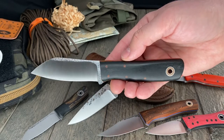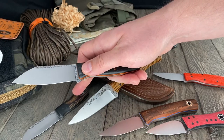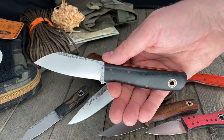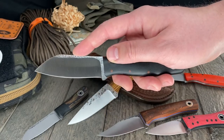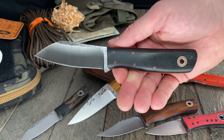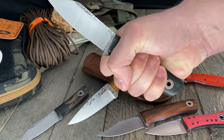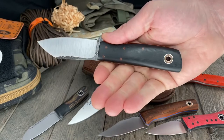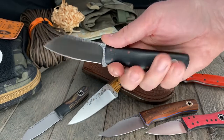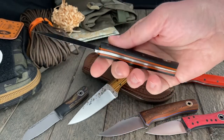This one is the bigger brother to the Daimyo I was telling you about. This one is the Shogun. So this is the middle of the line, 3 5/8 inch on the blade, 7 7/8 inch overall, so just under 8 inches overall. Nice full four finger design with plenty of room. I wear a large glove to give you an idea. Like I said, it's got that really nice indexing there with the rest of the handle being real open. So it's real comfortable in hand no matter what size hand you have.